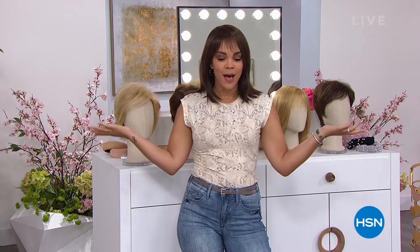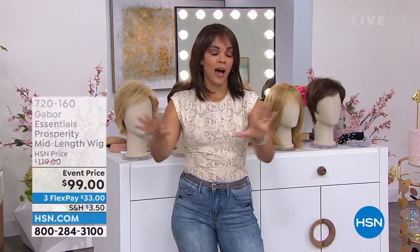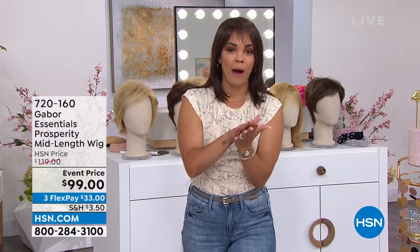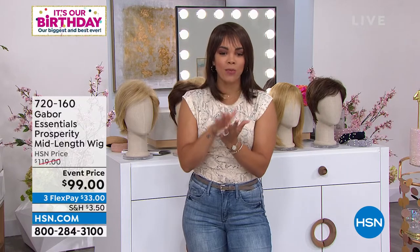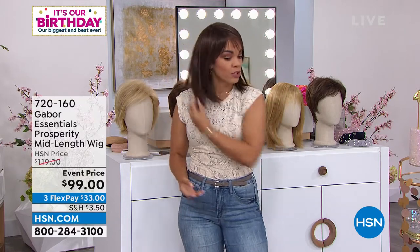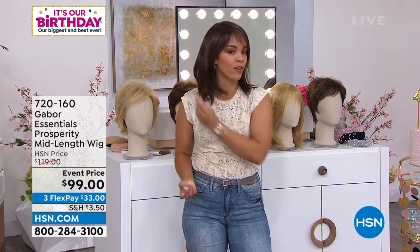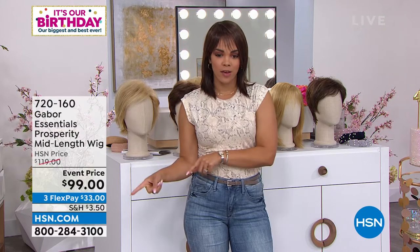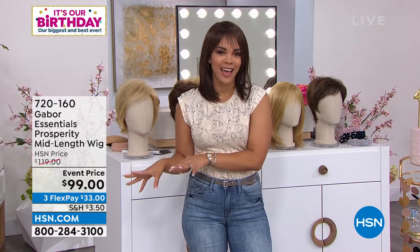But if you were looking, ladies, to change up your look without committing, I want to show you, we have many styles. And since we are talking about Gabor wigs for the whole hour, I have to let you know, everything is a today only price. All the wigs that you will see, including the one that I'm wearing, which is Prosperity, the mid-length wig, so this is the longest choice that you'll be able to choose from. I have it on in that medium brown. All of them are under $100. So I'm really excited to dive into this hour with you.